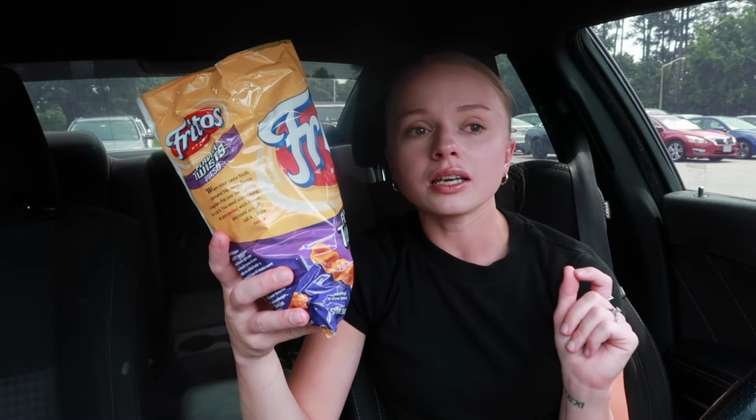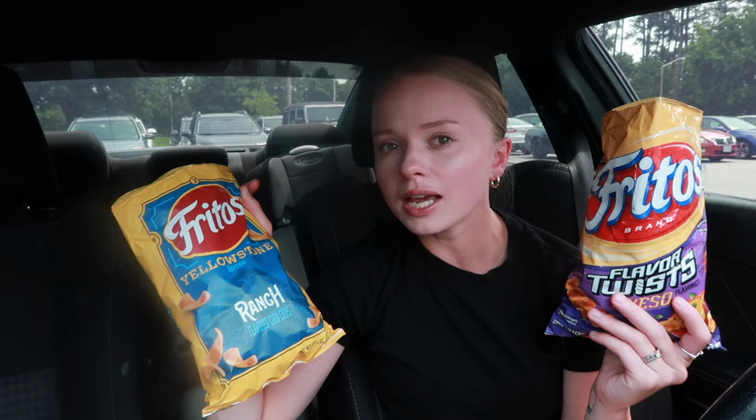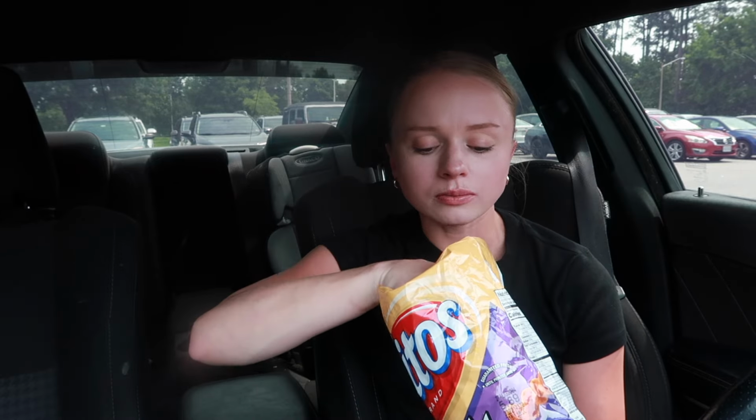This is so good. Tastes like I literally dipped it in queso. I feel like what's a good thing about this brand is they flavor it enough to where you get a good flavor taste that it's advertised as, but you also get a good flavor of the actual chip. I think I like these better than the Yellowstone Ranch ones. Put a little bit of a spice to it. So good. I can't stop eating them. I'm addicted. I will say, I think the queso ones are more flavorful than these.